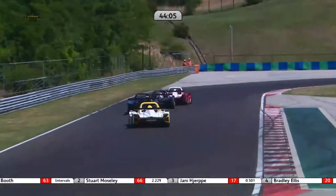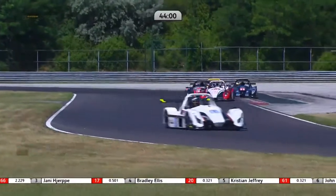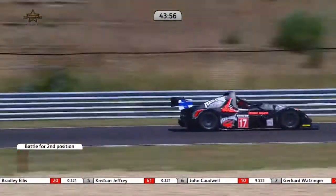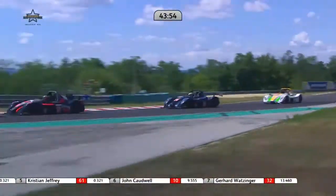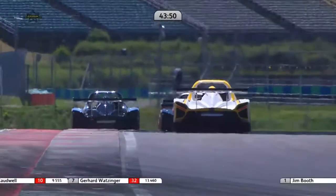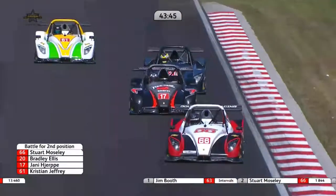A little bit of contact again to the tail of Stuart Mosley's car, and Yanni has got an absolutely fantastic car underneath him, at least for this phase of the race. But we're still in the early stages. We're just over 1/4 race distance. And I just really hope that they all manage to keep it on the island, because they are racing at a heck of a level of intensity.